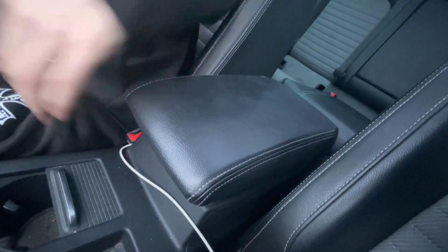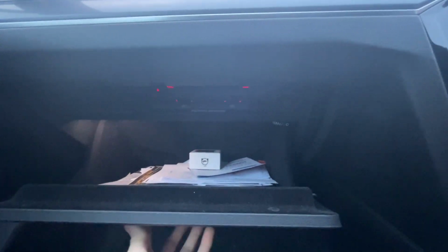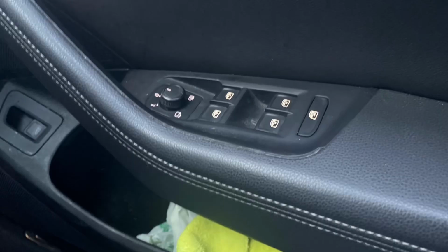The Passat also does come with storage in the armrest, but it is pretty small. There's not really much you can fit in there. And it does also obviously come with a pretty large glove box.